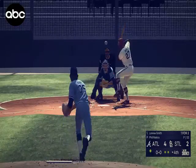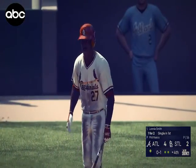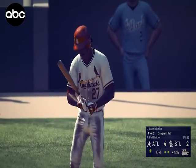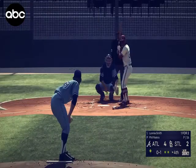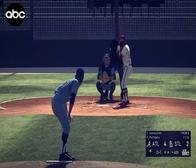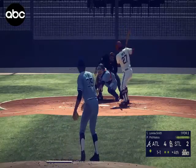In now, Lonnie Smith, as he'll watch a knuckleball that finds the zone for strike one. A hit in 2 at-bats for him at this point in the ballgame. Tying run at the plate, the 0-1.